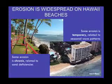So erosion is widespread on Hawaii beaches, and the lack of sand has a lot to do with that. Some of the erosion is chronic, which is mainly related to sand deficiencies. And then you have erosion that is temporary or seasonal, where the sand actually ends up returning. I have some better slides of that, but this just demonstrates an area in West Maui with major seasonal changes.